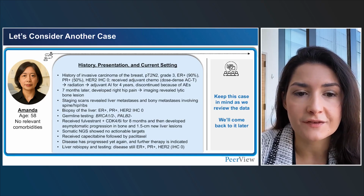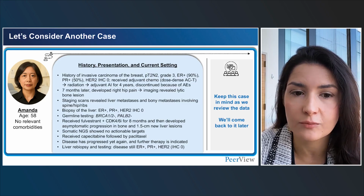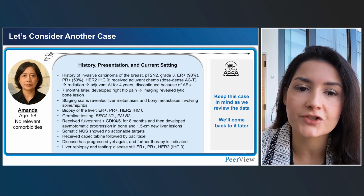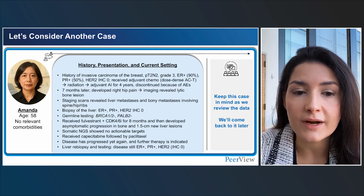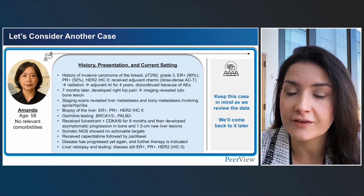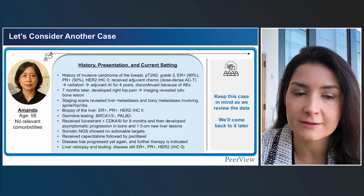So this is a 58-year-old female who was diagnosed with a T2N2 hormone receptor positive HER2 negative IHC0 breast cancer, who underwent upfront surgery followed by adjuvant dose-dense ACT chemotherapy, radiation, and then 4 years of an adjuvant aromatase inhibitor that was discontinued due to side effects.